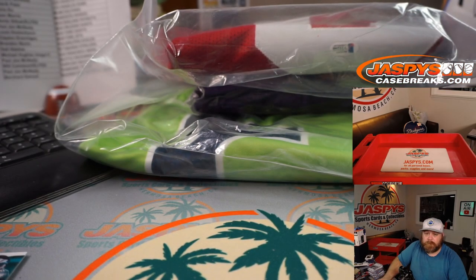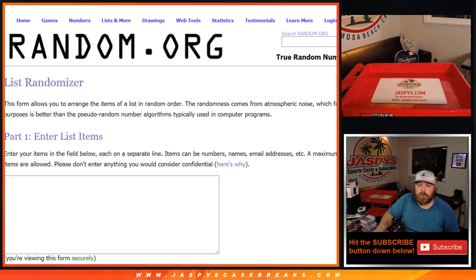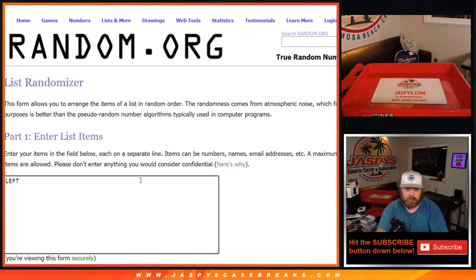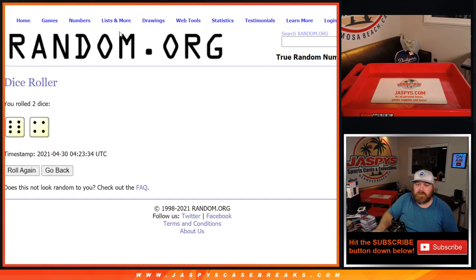So let's pop over here to the randomizer real quick. Open a new one. Come on, computer. So that's the randomizer for the giveaways. And left, right. So same dice roll, left, right there, and then this is the randomizer for the giveaways. Original list from Bernard Samuel down to Will Comstock and the spots that he won in the Elite Eight. Dice roll. Same time for both randomizers, 6 and a 4.